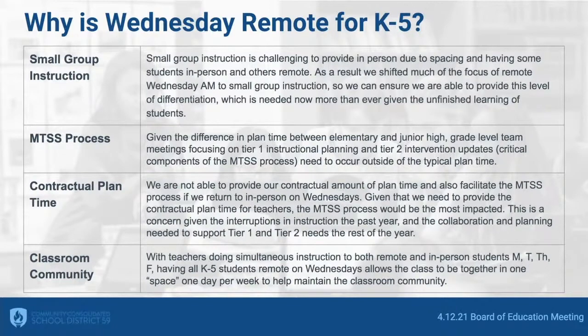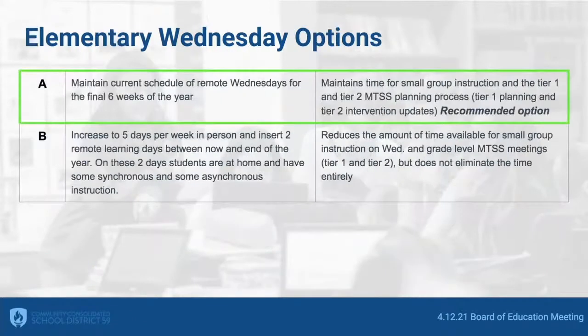So Wednesday has been one time when we're all together, we can really keep those bonds and culture going. So that said, that's the rationale, just so that everyone is aware of why we've had Wednesdays remote. Now to look at next steps going forward, I wanted to share that we've narrowed it down to 2 options.